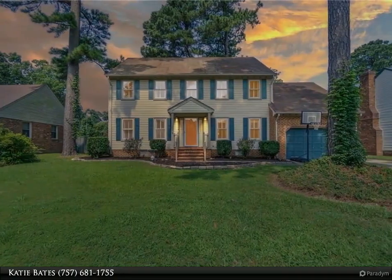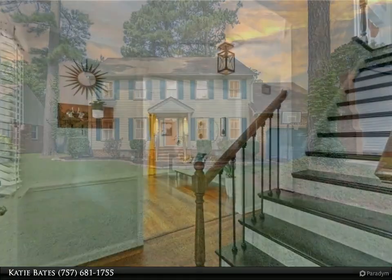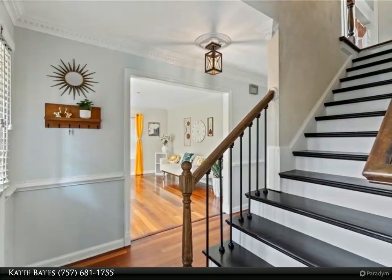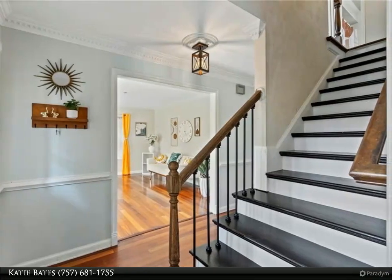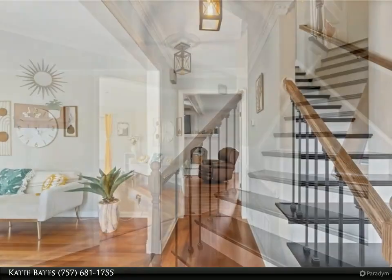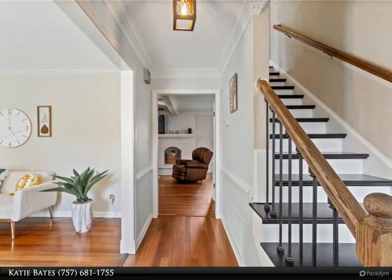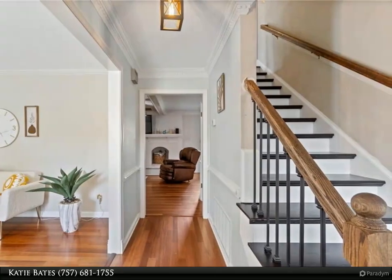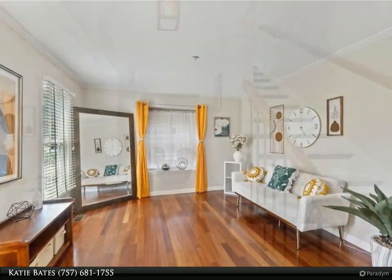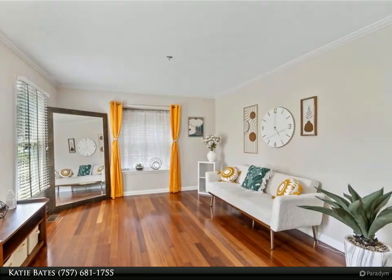The home boasts beautiful wood-based laminate floors, some newly installed, along with some fresh paint, updated light fixtures, and ceiling fans. The upstairs unit features a new heat pump 2024, with an additional unit for the downstairs. The spacious eat-in kitchen is equipped with a new range and new microwave 2024. New hot water heater installed 2024.